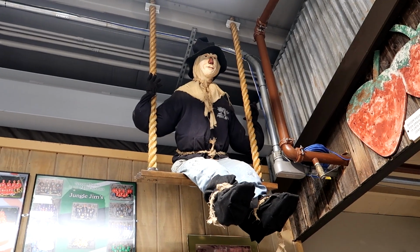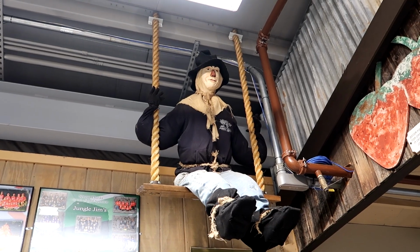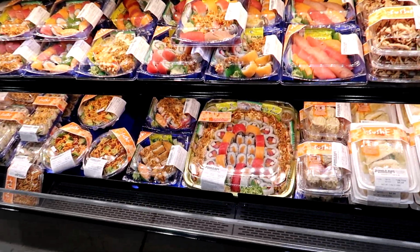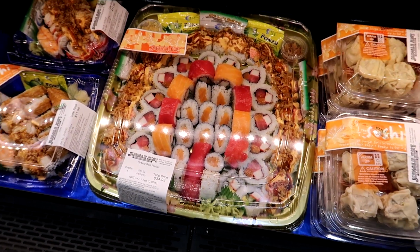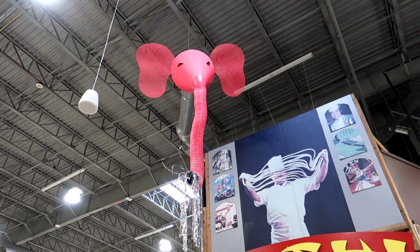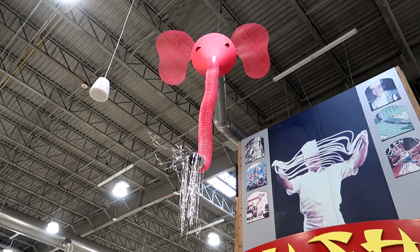Over there up in the rafters, we have the Scarecrow dangling on a swing. There's a sushi station here, serving all sorts of unique sushi. Look at that big sushi platter right there. Up above the sushi station, you have this pink elephant, blowing out sparkles.